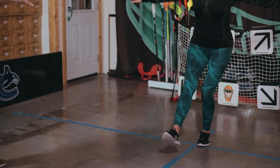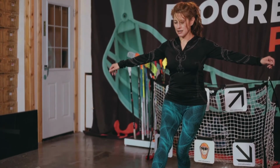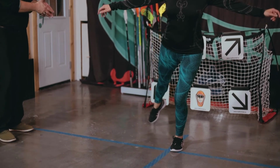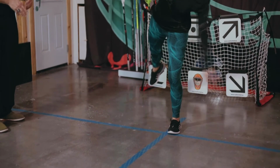And using your hands to keep balance, that's going to help you. Okay. Well done. So now north and northwest. And west. And southwest. South. Okay. Southeast. Okay. See if you can carry it over to east.